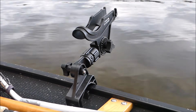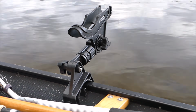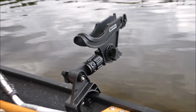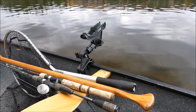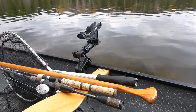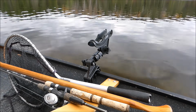This piece here is probably the most impactful piece of gear that I've got over the years. The Scotty Rod Holder. It adapts for bait casters too, with that little half circle there. You can troll with a bait caster as well. But for long days in the canoe, long days of paddling, I find it so enjoyable to be able to troll easily as I go along. So that's an essential piece of gear right there.